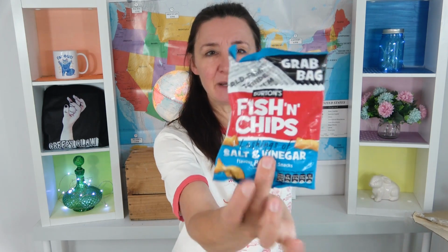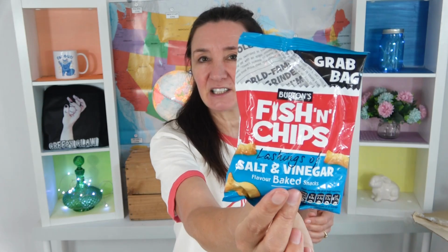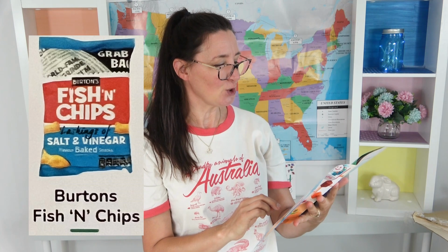Love it. Fish and chips. And this looks like a very British thing. It's a grab bag and it's from Burtons. Lashings of salt and vinegar flavor baked snack. I think I might have had these before, but look, honestly, British do chips and crisps really well. And it is actually in fish and chip shape. So there you go. It's definitely from the UK.